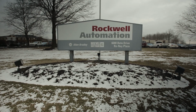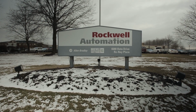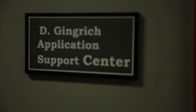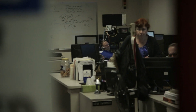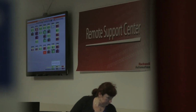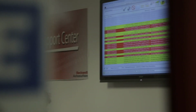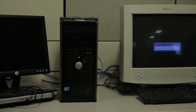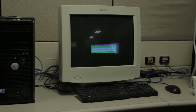So right now, we're in front of what we call the Insight Room. Our remote support and monitoring business, we have 4 levels of Tech Connect. We have self-assist, we have product support, system support, and application support. So if you look inside, we have big TV screens, there's a lot of computers, and this is staffed 24 hours a day. Around the globe, we have over 350 technical support engineers.